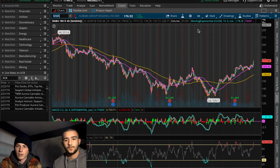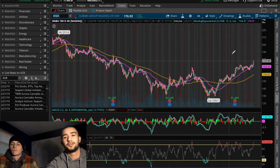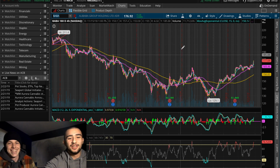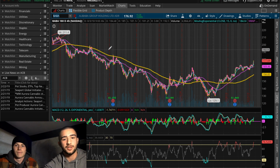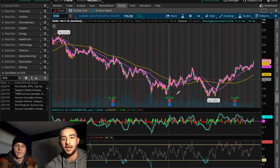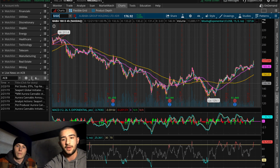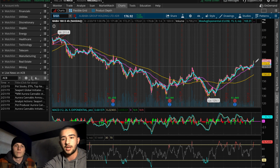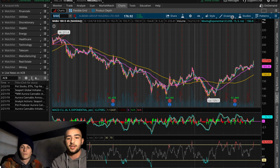Technically, let's talk about technically here. Let me see. Sorry. So technically, why we really like this: as you see, this SMA, this gold line, was rejecting it multiple times. It broke above it, tried bouncing, fell below it. As you know, we always say if it's trending above that gold line, the SMA, then it's currently uptrending, and it's doing exactly that right now.